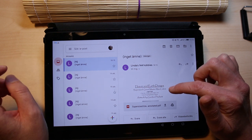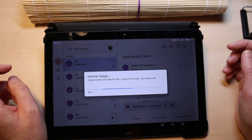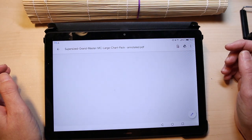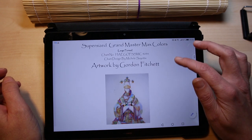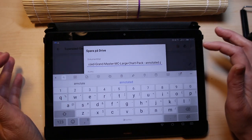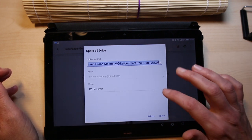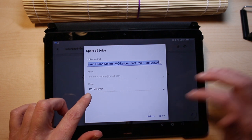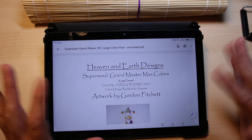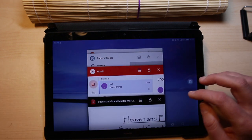And it is the Supersized Grandmaster Max Colors. So if I open it up, and I want to open it as a Drive PDF. This is the one. And I press save to Drive. And that is what I want to do. To this, save. It's in Swedish, so I don't know what that is called in English.